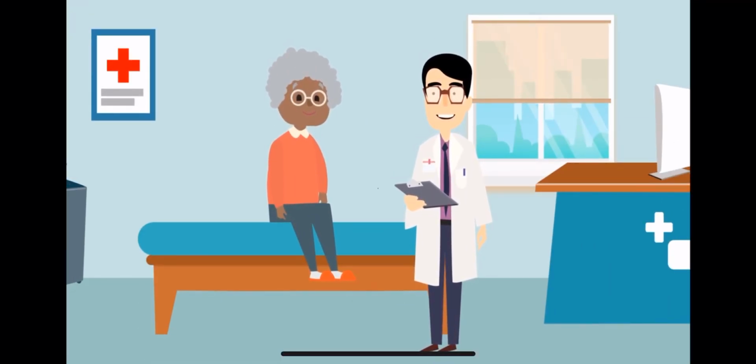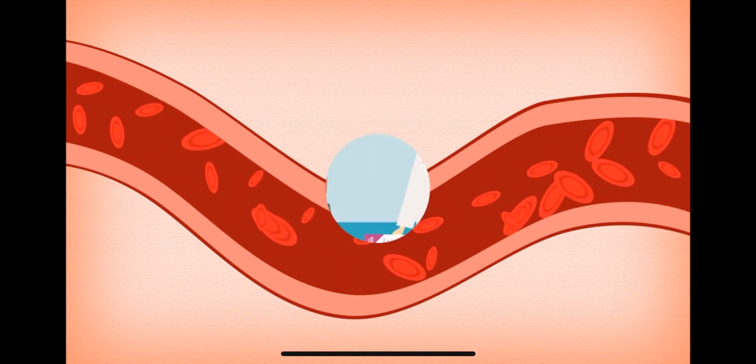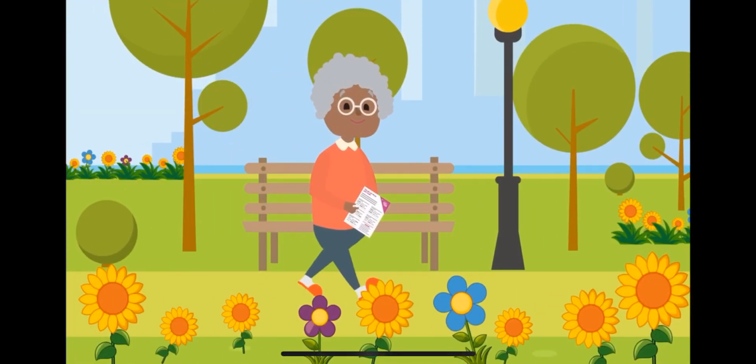Cheryl's doctor explained that the majority of patients on dialysis have anemia for a variety of reasons. Ultimately, it is caused by not having enough red blood cells in your body. Cheryl's doctor was happy to share several treatment options and recommend other ways to improve her anemia so that Cheryl can feel like herself again.